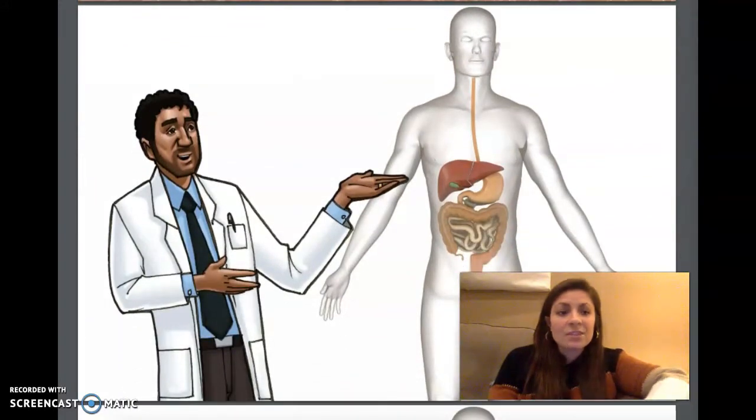The next time we gather together, we'll discuss the organs that work together to digest or break down your food. Today, we looked inside your stomach, but your stomach is only one part of the food's journey as it travels through your body. Can you name any of the organs that belong to the digestive system?